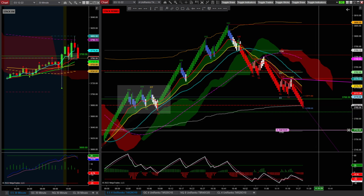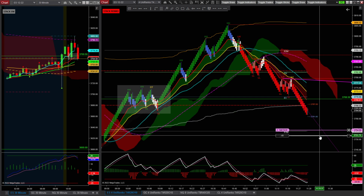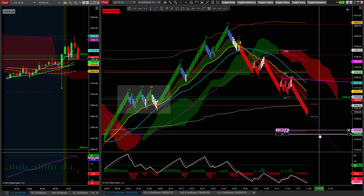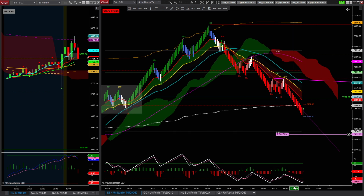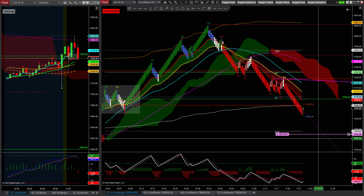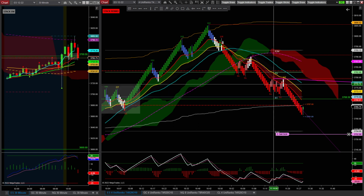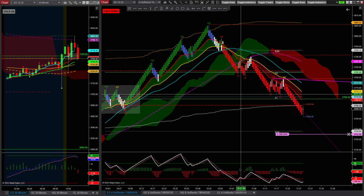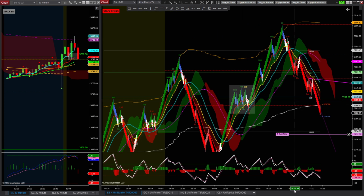I don't have a signal yet. Yeah, crossing this VWAP, and it's moving back up. That one would have been a good one, but you see the problem there. It's still in the congestion zone if you look backwards.